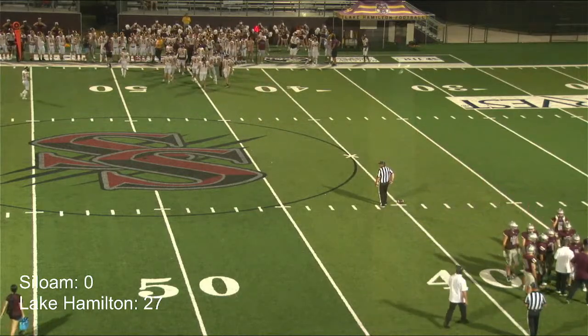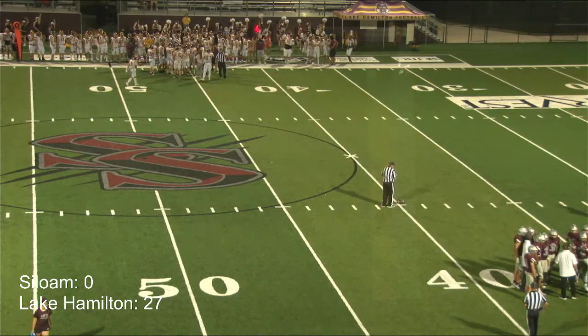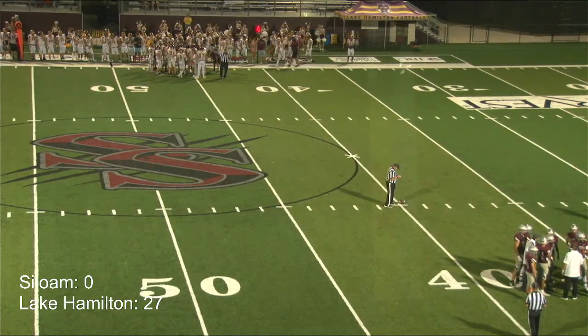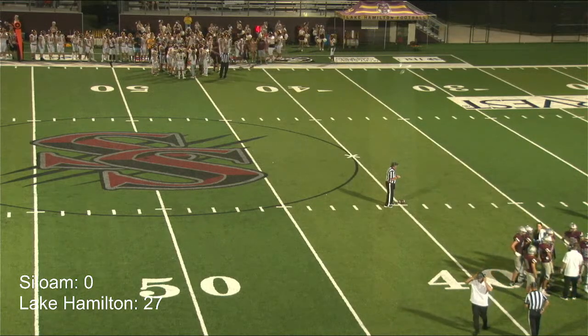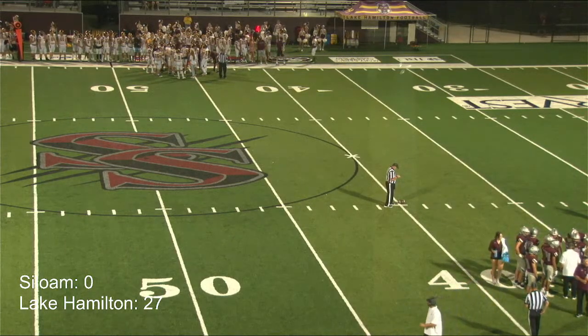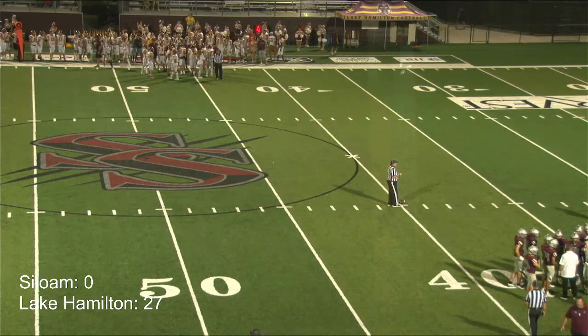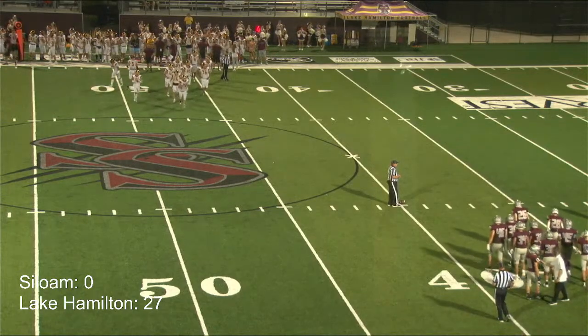3:37 to go till halftime, or we should just say 3:37 to go until you get to hear from Luke Shoemaker. We'll give you some time to get something to eat and drink. We won't talk the whole halftime show. It looks like the band's going to perform as well, and so maybe you get to watch some of that.